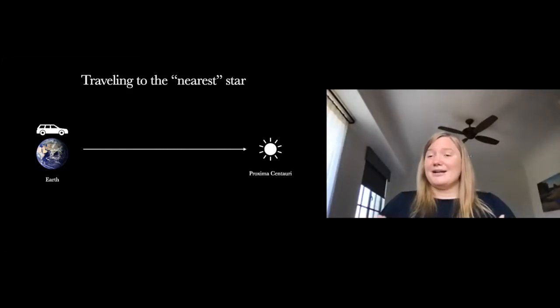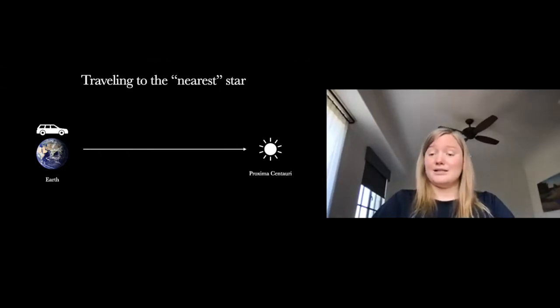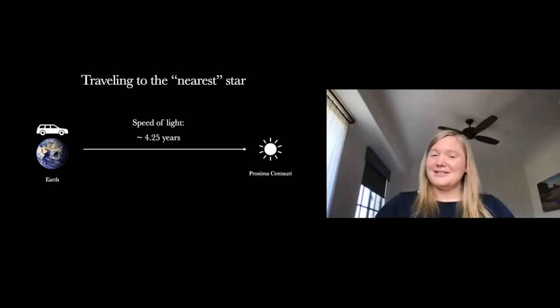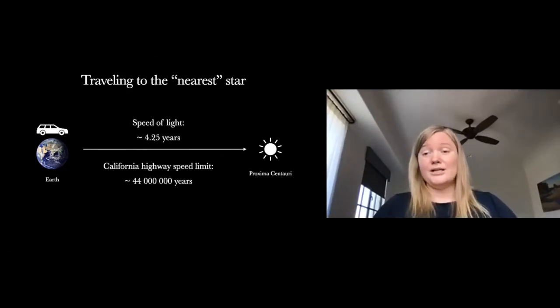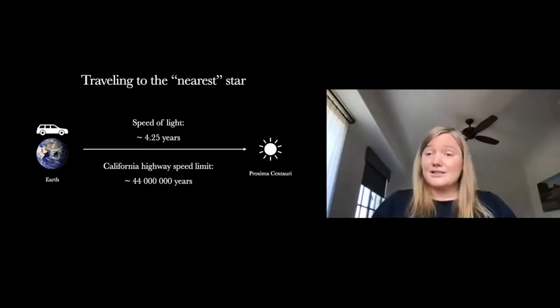Let's say we have quite an amazing car that's able to drive in space, and this car is able to travel at the speed of light. If we try to drive from the Earth to Proxima Centauri, that would take us a bit more than 4 years. Let's say instead we're limited to speed restrictions, such as the ones on the Californian highways. Then it would take us about 44 million years to travel to the nearest star. So instead, we have to study the light of stars.